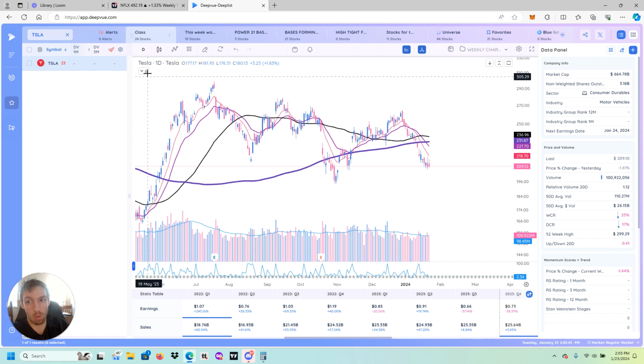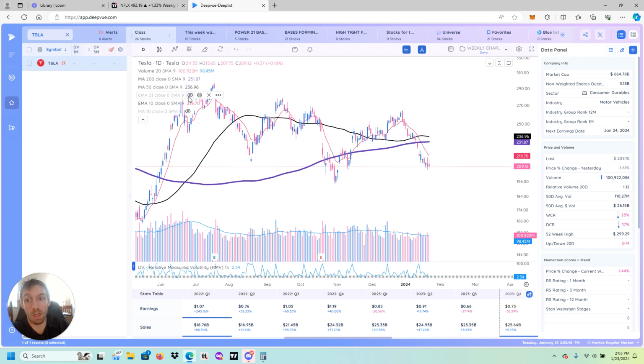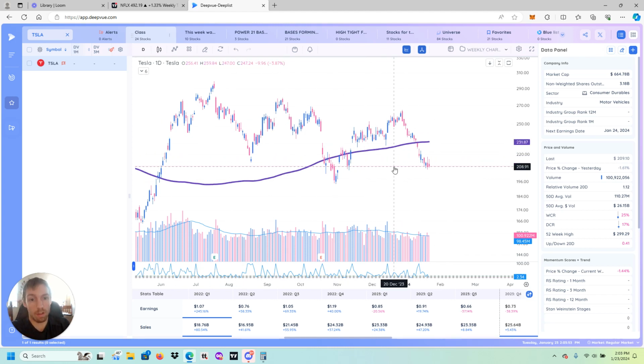That's this purple one. On any of my charts, doesn't matter whether I'm on DeepView or TradingView, purple is always my 200 EMA. So you're probably going to come up to this 200. If Elon's like, man, I couldn't have expected this to go any better, you're probably going to go up to 200. If it's a little mediocre or kind of disappointing, you're probably going to come back to this 195.